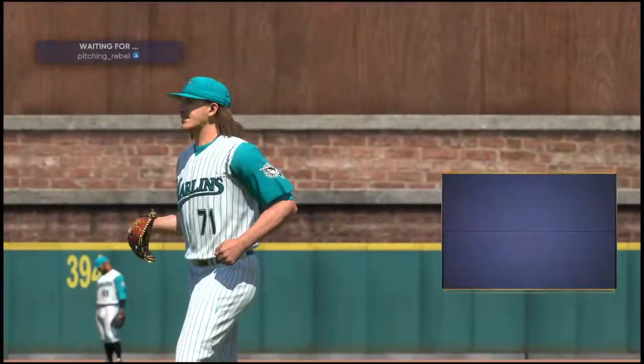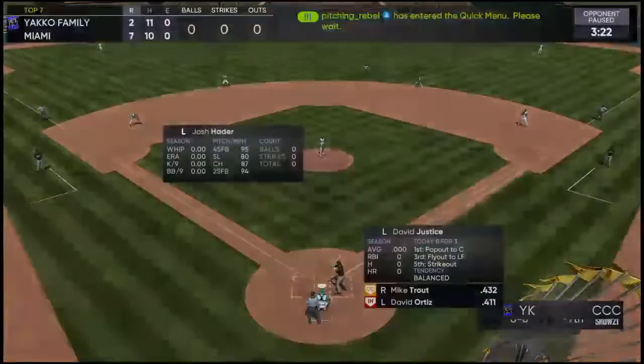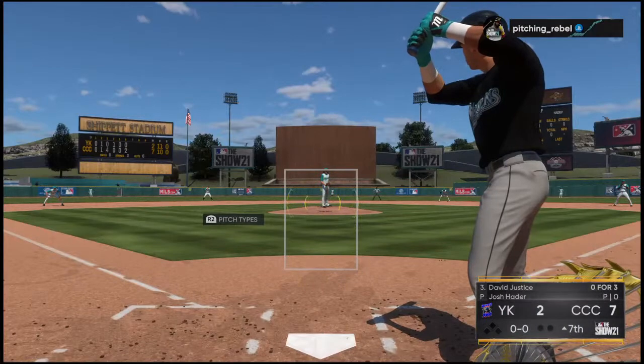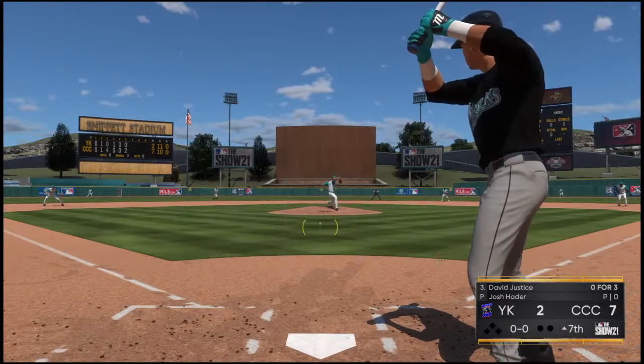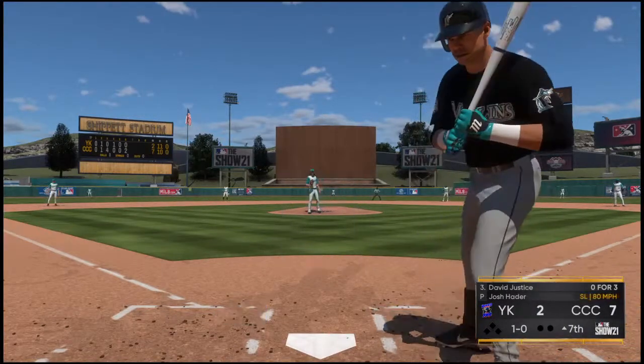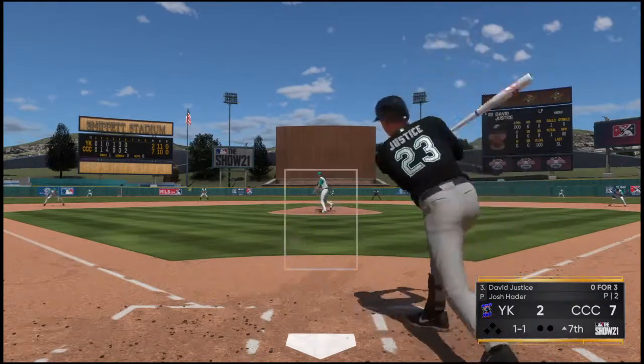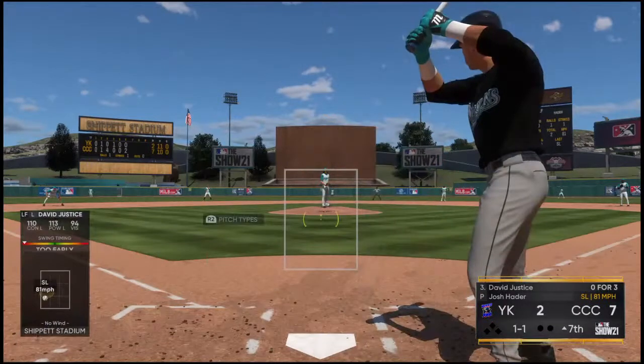Josh Hader is on to pitch from the bullpen now to start inning number 7. So now here is David Justice, who could really use a knock here. 0 for 3 in the game so far. And this one's not close. It's in the dirt for ball 1. On a grade school swing there, it's 1-1.